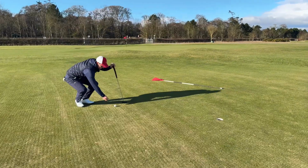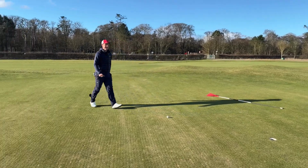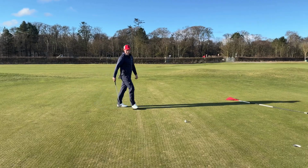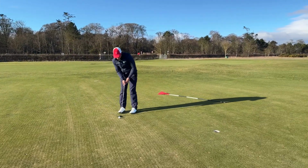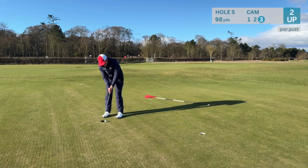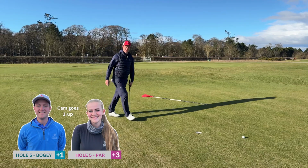Pressure indeed. Shows how much Cam had faith in me there. He actually hasn't brought his own putter because he thought that I was going to hold mine. I also had faith in myself to get this shot a lot closer. Let's see if I can pop this one in just a little bit down the hill. Must make to halve the hole. Oh, that just didn't turn. And that's your hole. Woo!